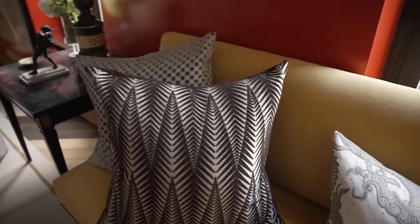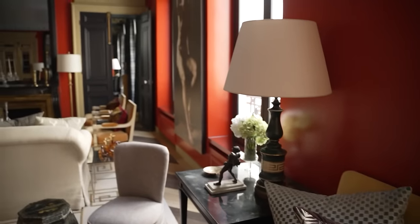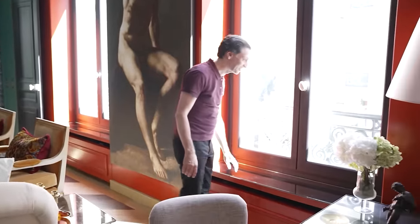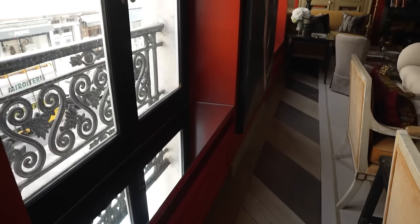I love to do a lot of mirror work. In my apartment at the Carlisle, if you remember, I had done mirrored jambs. So in this apartment, I loved the fact that the sky could be reflected in mirrors on the sill. So if you come and stand here, you can actually see the sky. This apartment happens to be on the first floor in Paris.